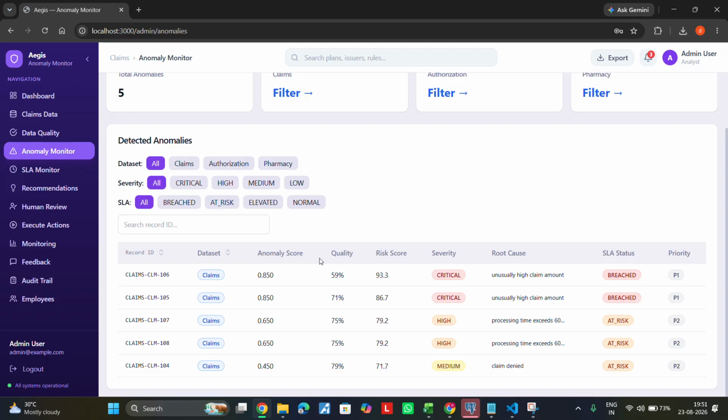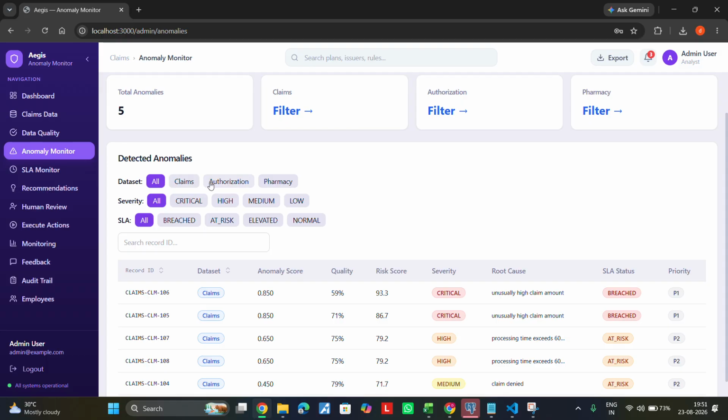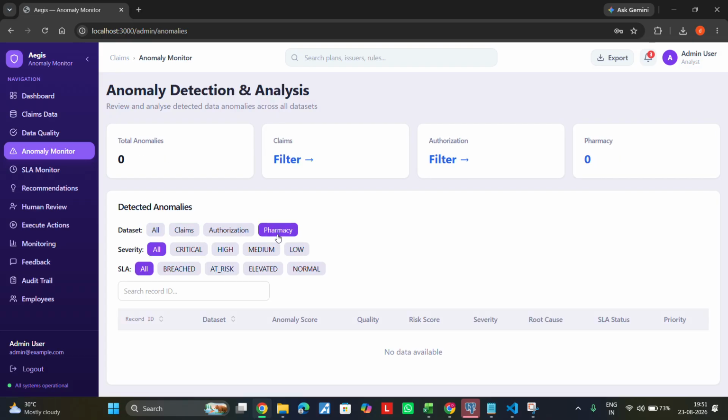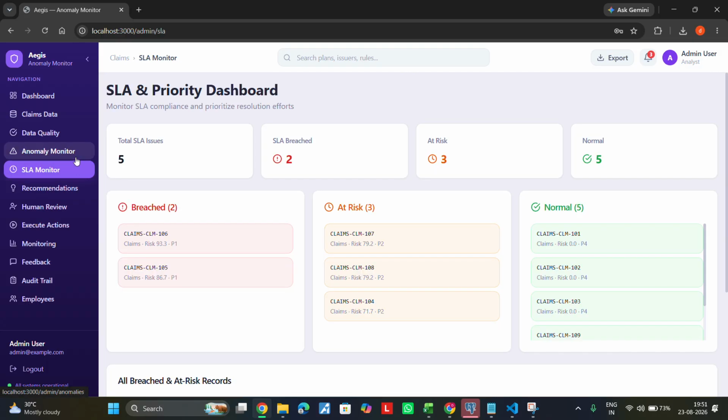Let us go to the anomaly monitor. It is a page where we can see the anomalies. Based on the filter, we can see the types of anomalies in each pipeline, and based on the anomaly score and the risk score, we can calculate the severity and the SLA status. In the SLA priority dashboard, there are two SLA breaches in the dataset, three of them are at risk, and five of them are normal.